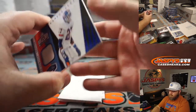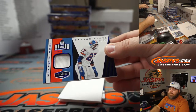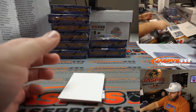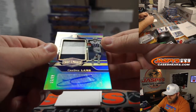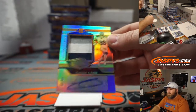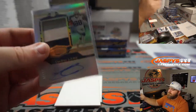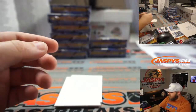Canton Clough, 9 out of 50. Steve Atwater for the Broncos, Mark Neubauer. And three color patch and auto, 44 out of 99, exactly half his jersey number on that 44. CeeDee Lamb, Dallas Cowboys, John Hooten. Nice patch. Big old three color patch there.